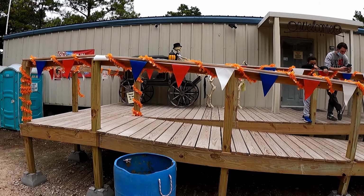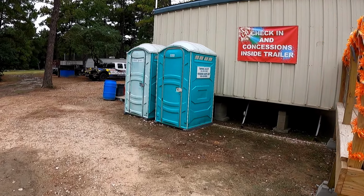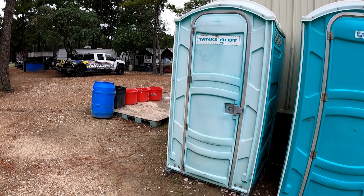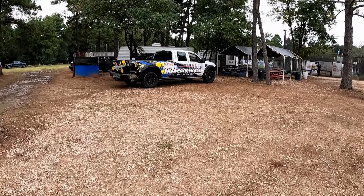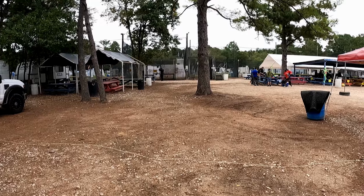We are in October, so Halloween decorations are definitely in full effect. No actual restroom at TXR, so if you gotta go, you'll have to make do with these portable toilets. Over here is the official TXR paintball truck. And just around this corner, we are now at the main covered staging area.